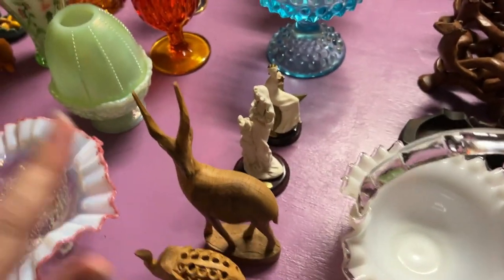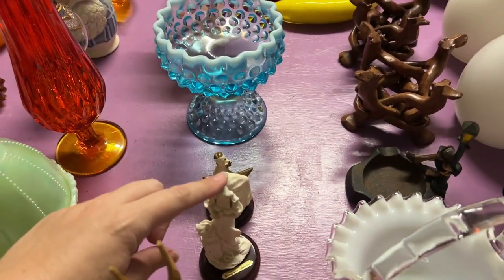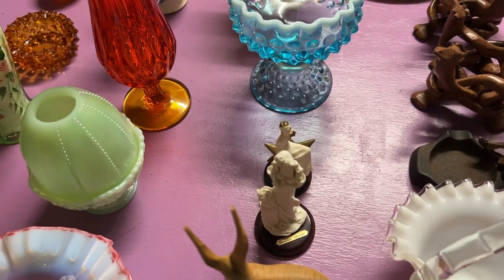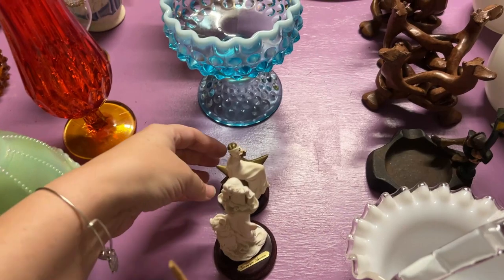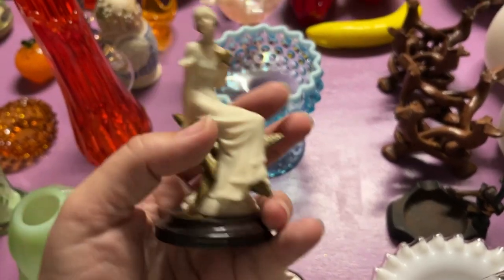Okay, we have those. And then these are Giuseppe Armani. Now, they sell all kinds of different ones. He's a sculptor, and he would make these pieces, and there's different sizes. Some were made for Disney. Now, these were actually free gifts to members. So these are like little smaller ones.